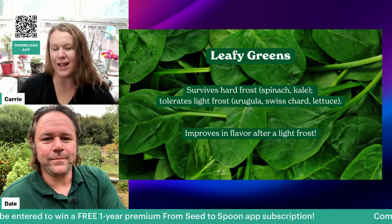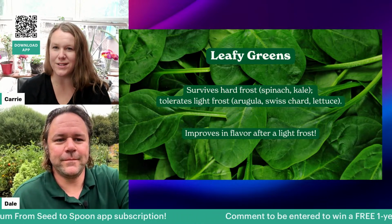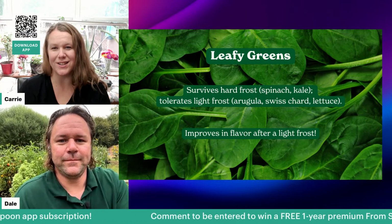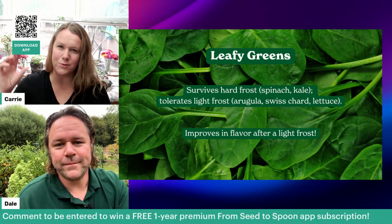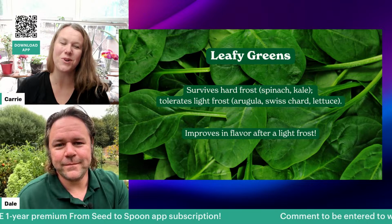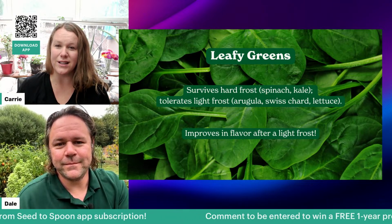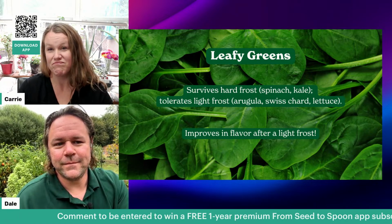I will say I loved lettuce. We actually had an entire grow tower filled with different varieties of lettuce. It was so much fun to see how different they all looked and tasted. We just went down the line testing each one and seeing what our favorites were. And there were a lot of really great varieties of lettuce that I loved.